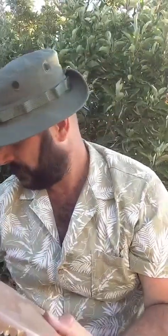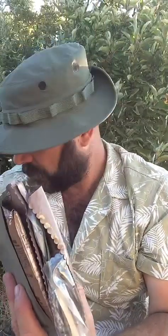Let's see what we got. We got the cardboard sleeve to cook in. Regular cheese spread. Chili with beans. Banana nut ranger bar. That is one of the driest bars. Orange. Would have been good for breakfast. Cornbread.